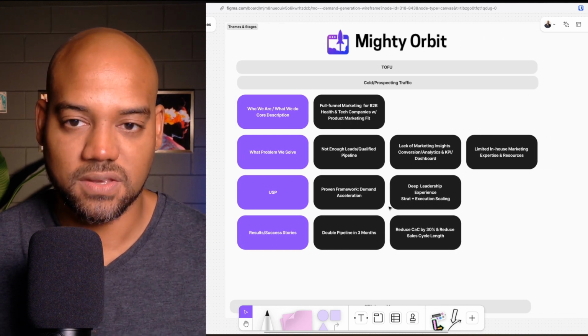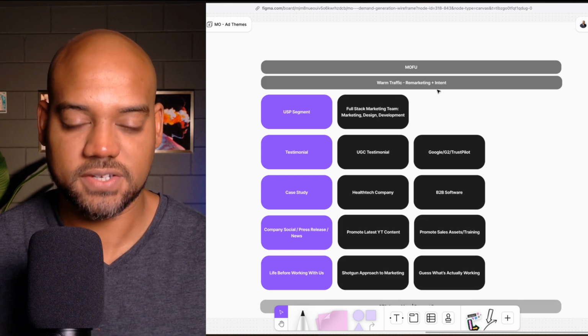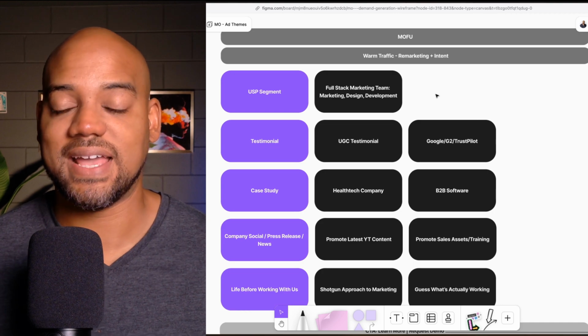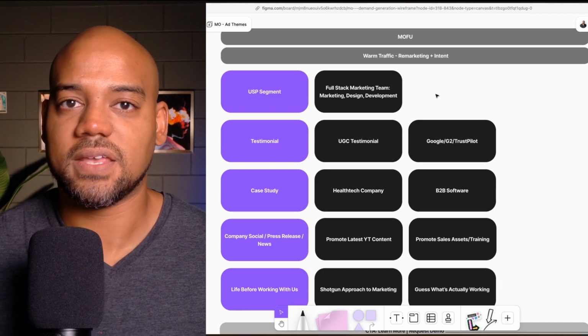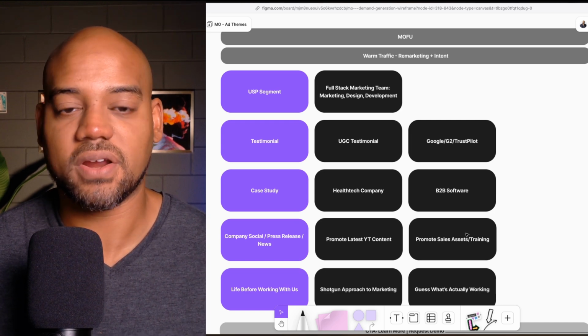So that's top of funnel. Now, if we look at middle of funnel, we're no longer necessarily prospecting. We're not looking for cold traffic. We're really more focused now on warm traffic, remarketing, and then pairing that with high intent people that have come in. So once again, getting a little bit more specific, our unique selling proposition: we're a full stack marketing team, with marketing, design, and development.